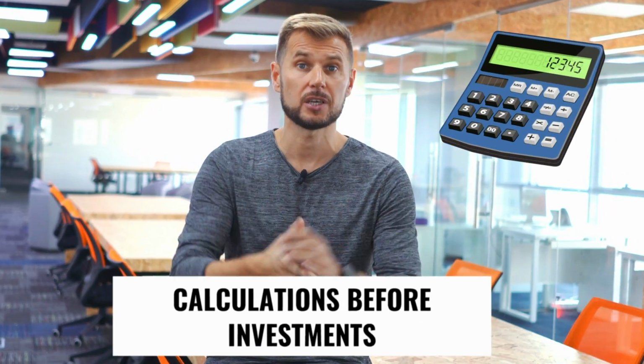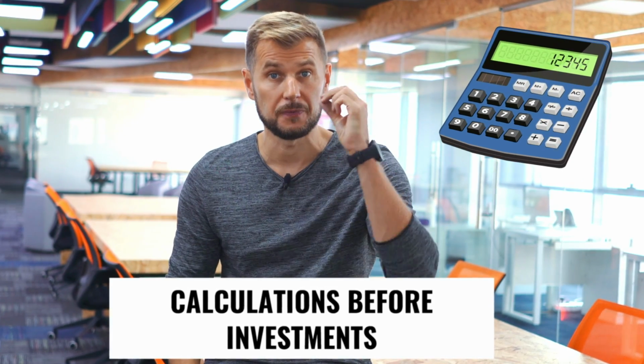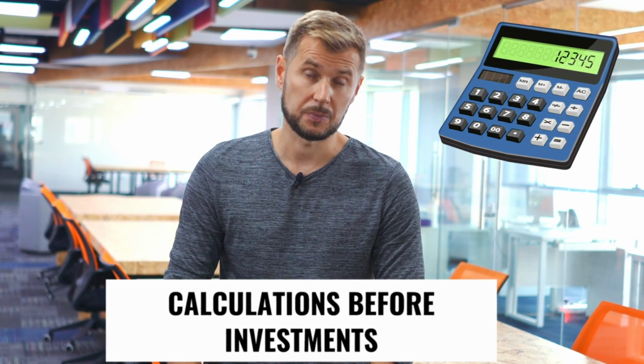So you end up applying with these full amounts, and at one point you're running a risk of getting 100% confirmation. And once this happens, your losses on such one deal can be devastating. So be careful and be sure to do the calculations before any of your investments are made.